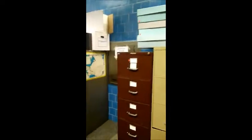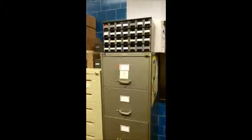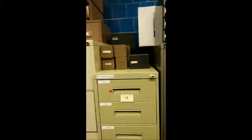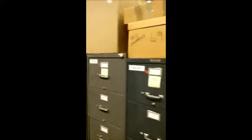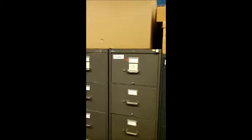And then you have all these different boxes on top of the filing cabinets. This one here is slides. And this, that big one there is supplies. So I think I've covered everything.